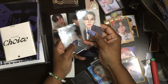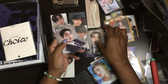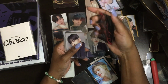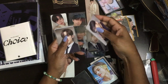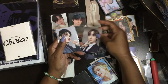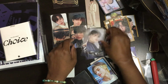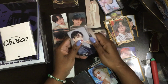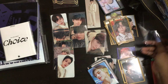I love ATEEZ and suits. So that's the reason why I bought it, because it looked gorgeous in suits. Okay, so that is my other OTA. I do have another, and also this set was very inexpensive. It was less than $30. That's the reason why I got it.